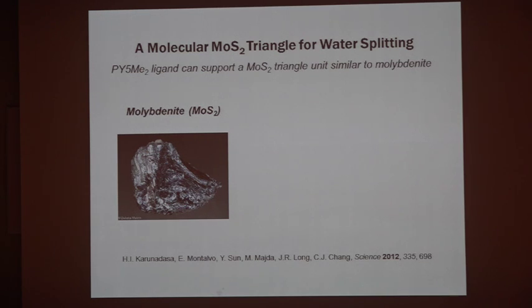However, there are new types of rocks, minerals that you can find. You can dig them out of many different types of mining sites. And some of them have the ability to carry out this type of reaction. And one of these minerals is molybdenite. And the chemical formula is MoS2. It's a picture of molybdenite MoS2 ore.